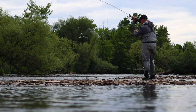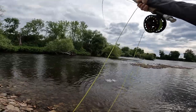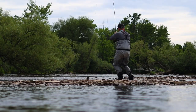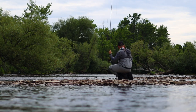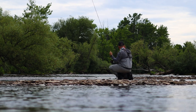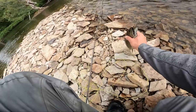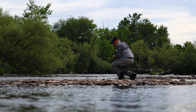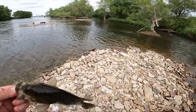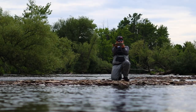There we go, we're hooked up, man. We're hooked up. Beauty. Another decent fish, man. I'm throwing a black weighted woolly bugger, cone head. Pretty big cone head, and it's doing the trick. There we go, man. Gorgeous fish.